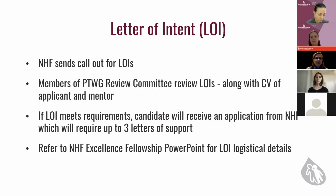Those letters of intent are sent back to the NHF, and then members of the PT Working Group Review Committee will review the letter of intent. If it meets all the requirements, as well as if you have included your CV for yourself and your mentor, then the PT Working Group will notify NHF and the candidate will receive an application.